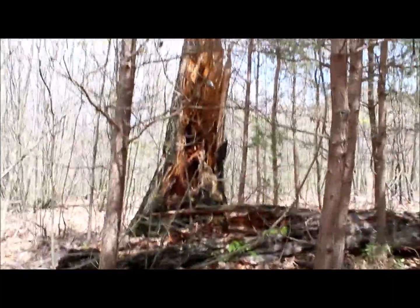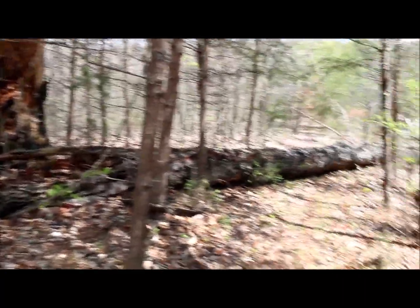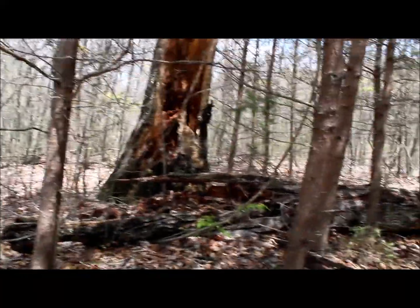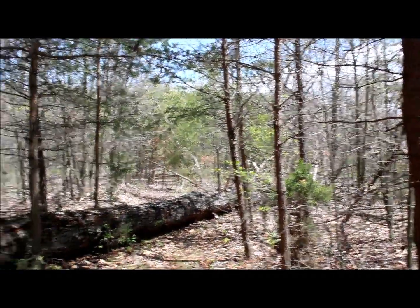I always think stuff like this is super interesting. This giant pine tree knocked down in a storm. The amount of force from that wind and the rotting in the tree. You can just imagine the sound that made. Or maybe it didn't make a sound.